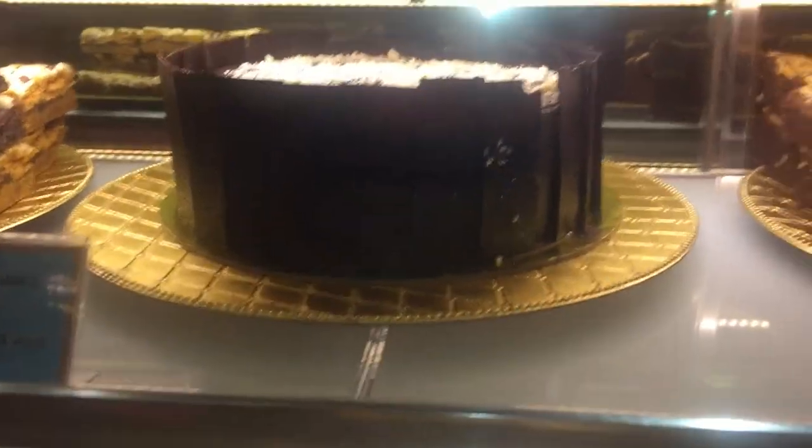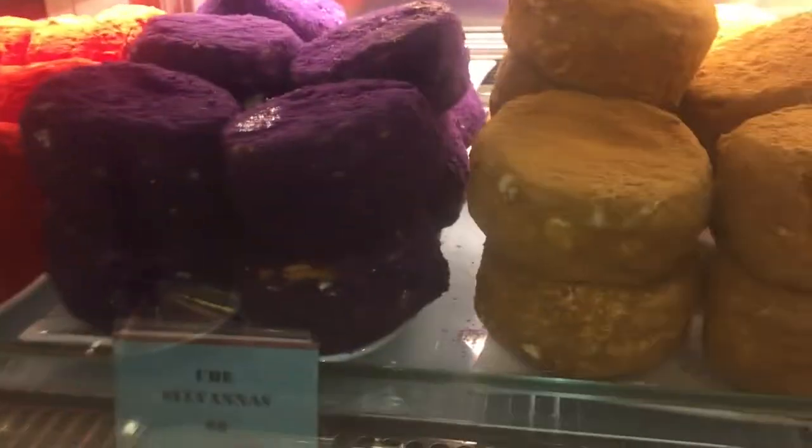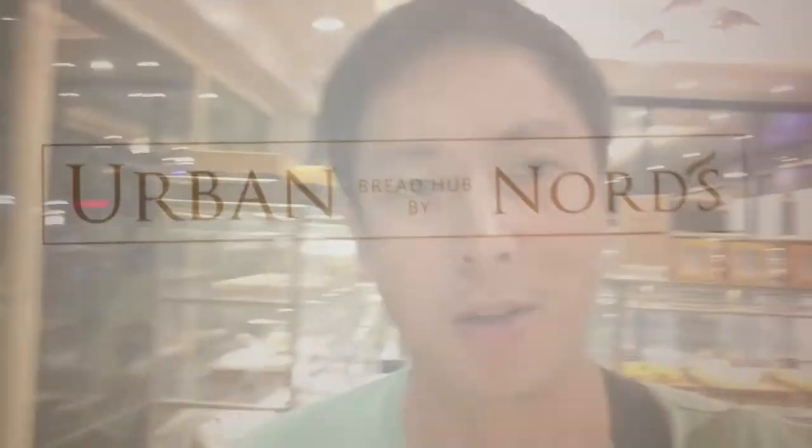As you can see over here, they have a lot of cakes to offer. So we're here at Urban Bread Hub by Noords in Greenbelt 3. Hello everybody, I'm with the boss. She's back alive already, and we're looking at bread and cake. And she's looking at some sweet stuff, but I don't think she's allowed to get some of that anyway.